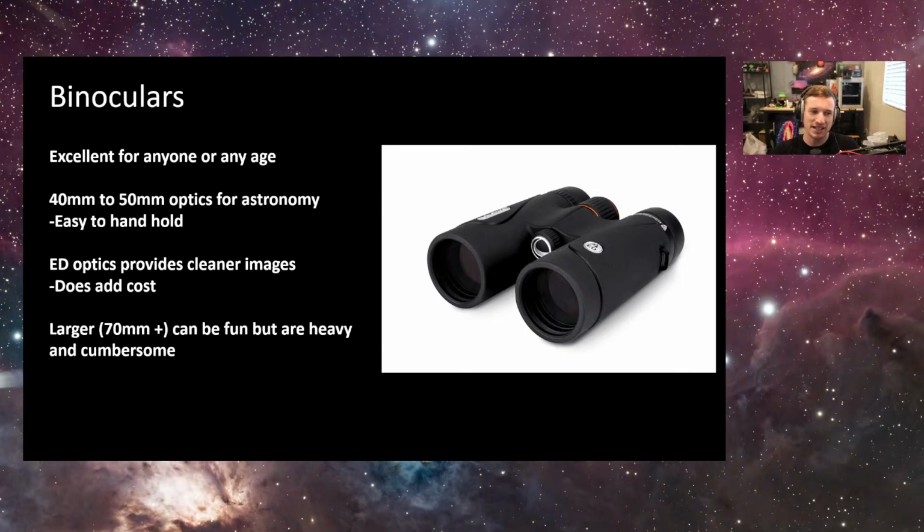There's a comment: image stabilized binoculars are really nice. The Canon 42 LIS binoculars are some of my favorites, but they are not cheap. You can get some of the bigger ones, but they get really cumbersome and hard to hold, and you might need a tripod to do it. If that works for you, great. For me, binoculars are more about ease of use.